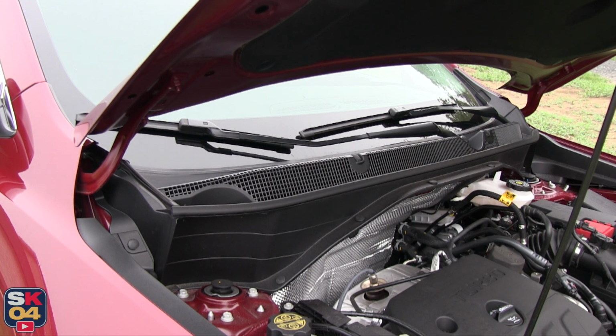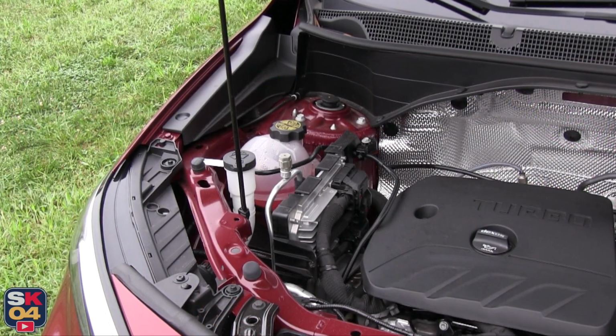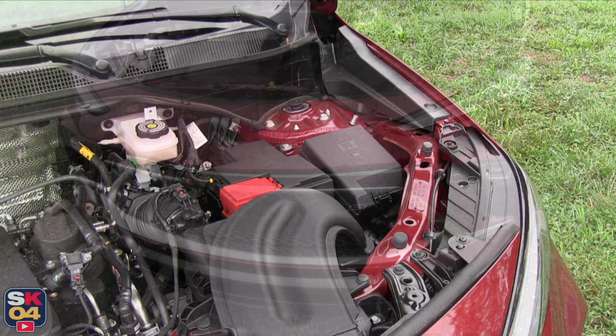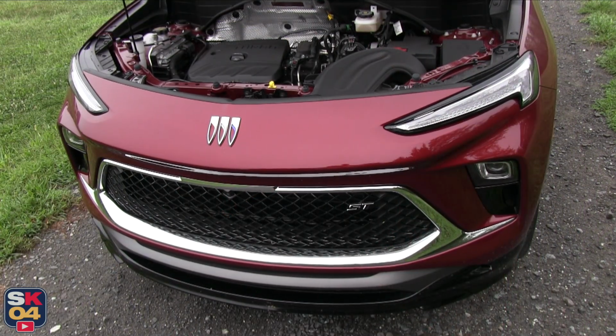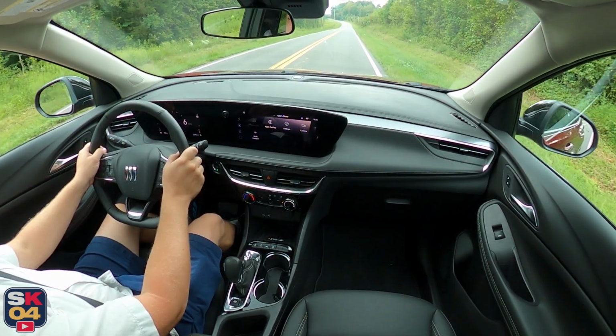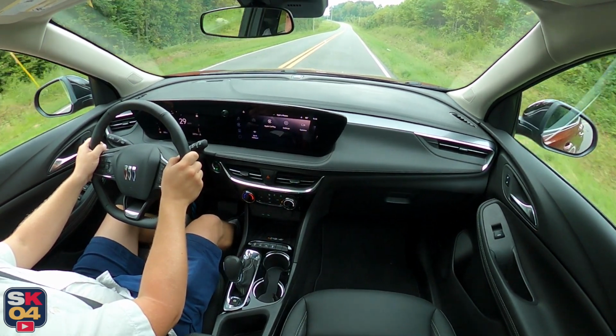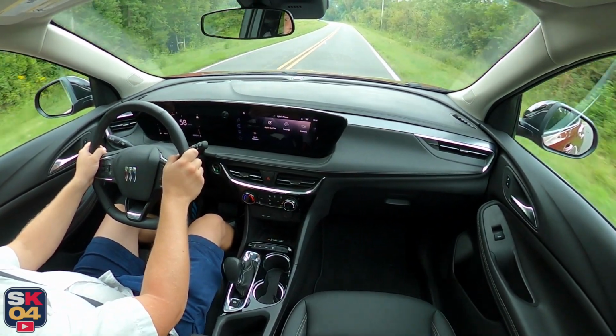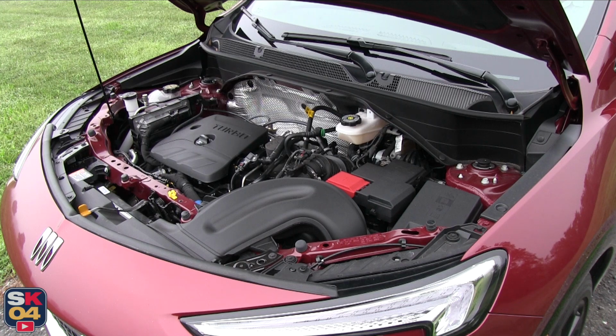As far as performance, the 1.2 liter engine develops 137 horsepower at 5,000 RPM and 162 pound-feet of torque at 2,500 RPM. The 1.3 liter engine develops 155 horsepower at 5,600 RPM and 174 pound-feet of torque at 1,600 RPM. Both engines are constructed from aluminum and feature double overhead camshafts, 4 valves per cylinder, variable valve timing, and direct fuel injection. With the 1.3 liter, the Encore GX accelerates to 60 miles an hour in about 9 seconds.